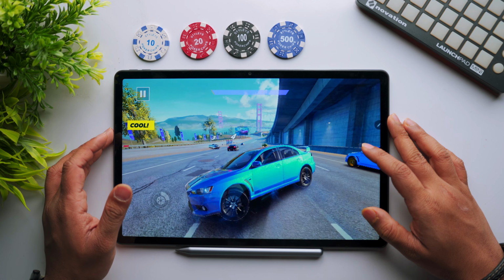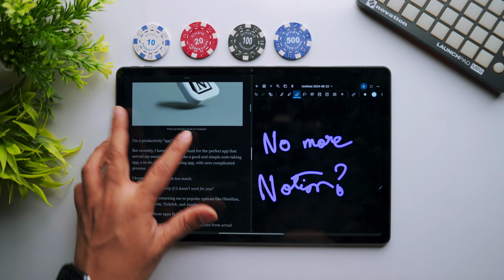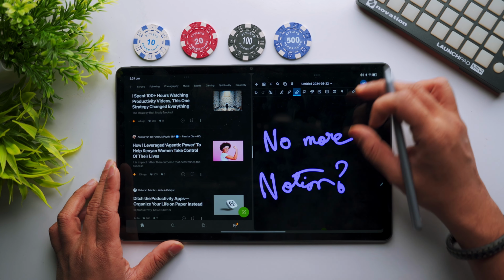But I have to point this out, the software experience was a bit laggy. It didn't really have the smoothness that I was expecting. It often stuttered or simply lagged out while using it. Multitasking was great when it worked, but when it didn't, it simply lagged out.